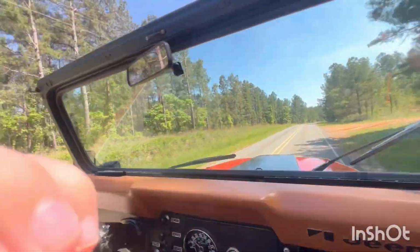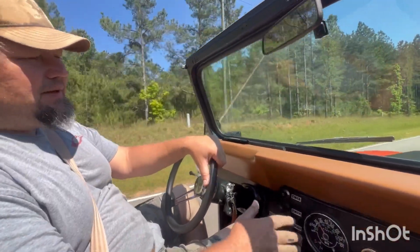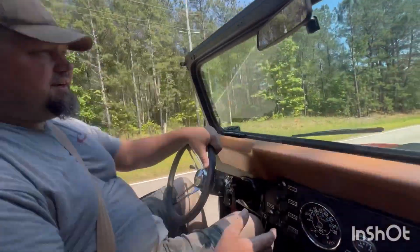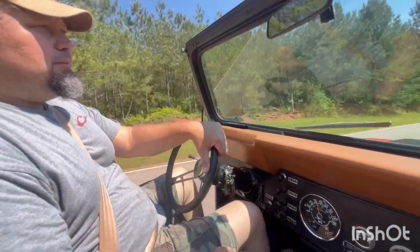This little CJ's got 81,000 miles on it. It's actually redone 7, 8 years ago. I've known it for the last 7, 8 years, I guess. My cousin got it, and we bought it from him last summer.